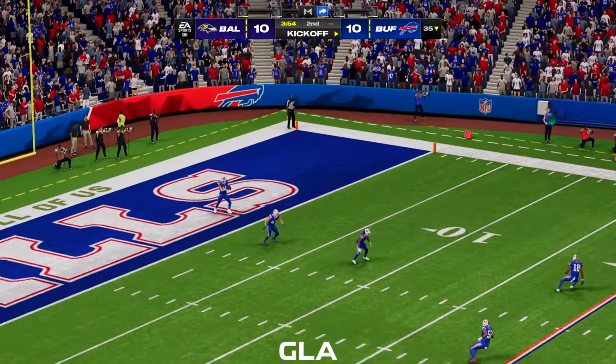Nothing separating these two teams on the scoreboard as the kick's away here. This fielded right at the goal line. And makes it across the 20 as his guys will set up shop at the 23-yard line. And the Ravens taking the field. And their lead has evaporated in this third quarter. It's tied once more as they begin with a first and 10.